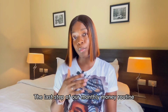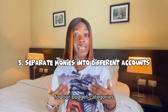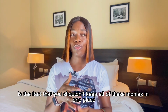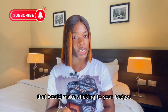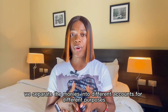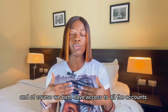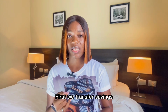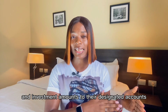The last step of our monthly money routine is separating and transferring funds to different accounts for our budget categories. The most important thing you should take from this video is the fact that you shouldn't keep all of these monies in one place. That would make sticking to your budget and avoiding impulse spending a lot more difficult. So instead, we separate the monies into different accounts for different purposes, and of course we both have access to all the accounts. First, we transfer our savings, our sinking funds and investment amount to their designated accounts.